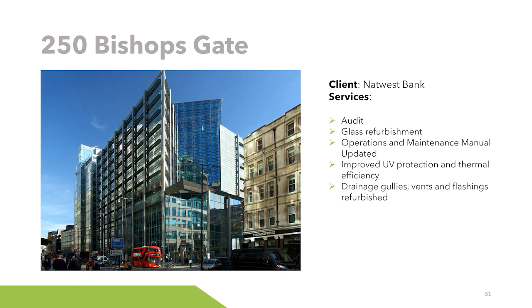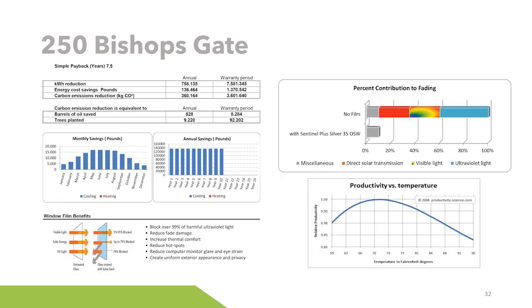We arranged an energy survey on the building and found that by installing solar film to the glazing, the payback time was only 7.5 years, with cost savings coming in at over £1 million. Not only did the film show cost savings, but it also reduced fading to internal fixtures, furniture, and even plants. It made a more comfortable internal environment and reduced computer glare and eye strain. The benefits it provided internally improved the well-being for its occupants so much that it would see productivity increase too.